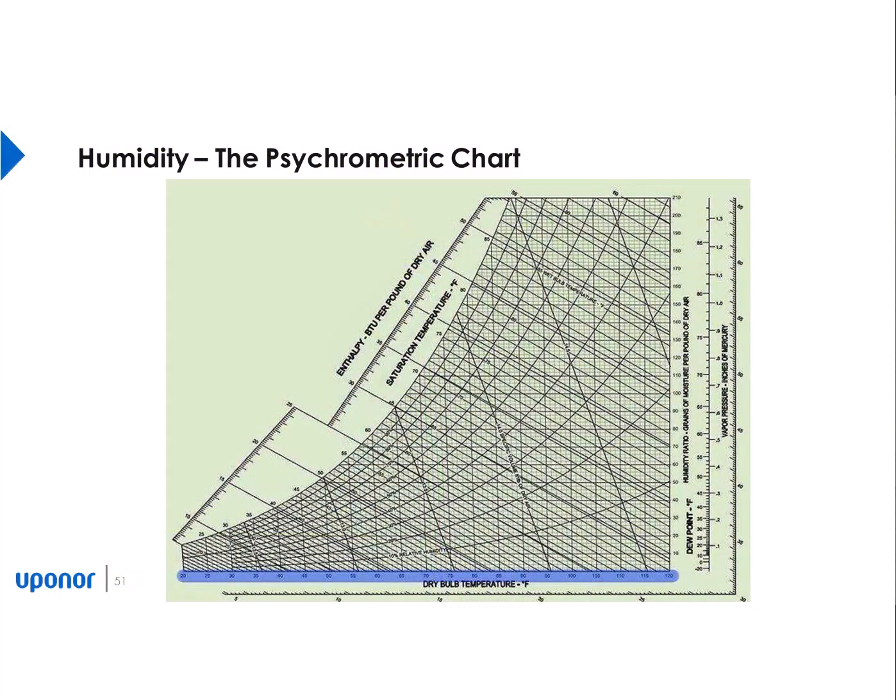Now for humidity, you always need to look at the dew point. I've heard many engineers express concern about radiant cooling in a humid climate because people think you can't do it. In fact, you can, because it doesn't matter how humid it is outside. It only matters how humid it is inside. And that's what mechanical engineers do as their job.